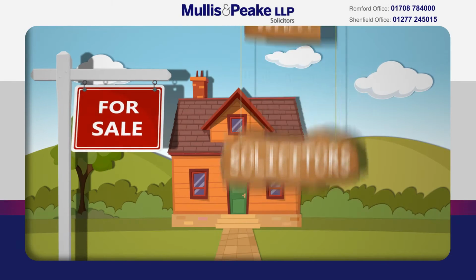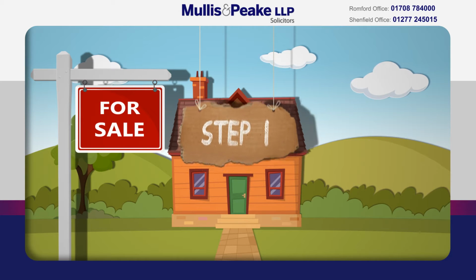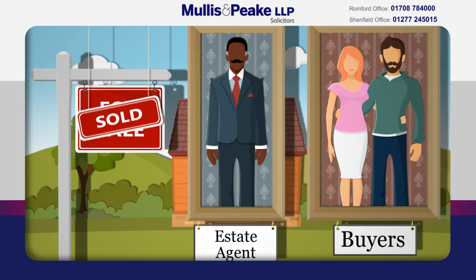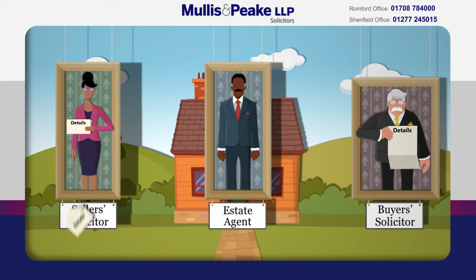Buying and selling a house. What the solicitors do. Step 1. The estate agent finds a buyer, agrees the price, then writes to the solicitors with the details.